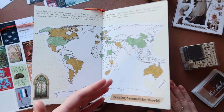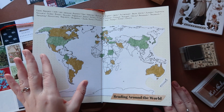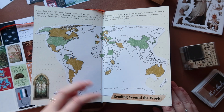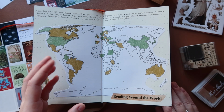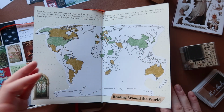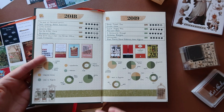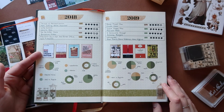I think it's a good idea to choose one reading goal or maybe two, something that you want to focus on, whether it's a genre tracker or maybe the gender of the writer or the date or time period when the book was published or written. For me, it's the countries, and then I jump right into my yearly spreads.